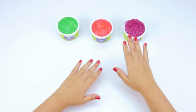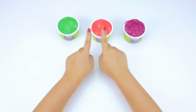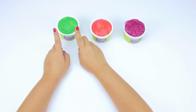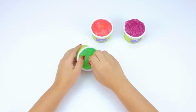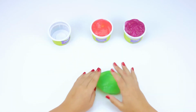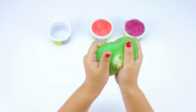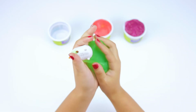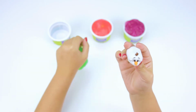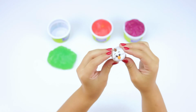Hello, my friends! Today we are going to discover what's hidden inside each of these slimes. What do we have in the green slime? Green in Spanish is verde. Let's find out what's here. Oh, look! It's Olaf! Look how cute he is! He's adorable!